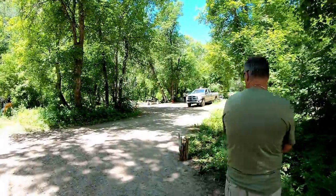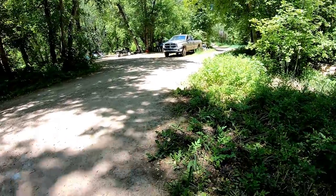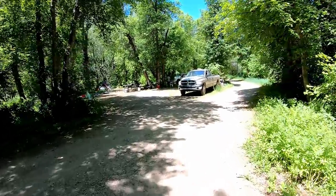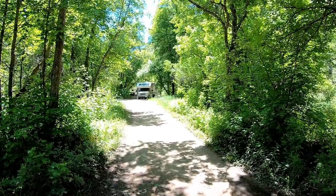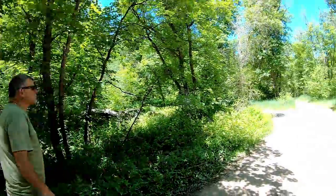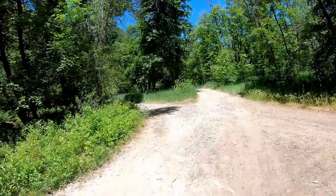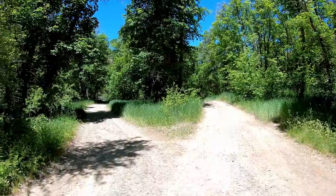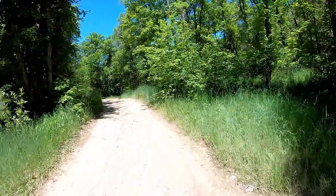This gentleman in the truck there has been saving a couple spots here. He's got a big party coming in tonight. It looks like they're arriving. Well, we just walked past our camp, dropped off that wood, and we're gonna go on down here to the other end of the campground. See what we find down here. Sure is turning out to be another beautiful day. Yeah.